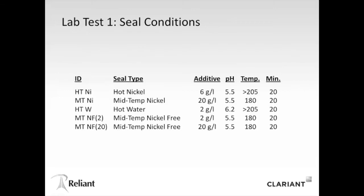So for our first test, we compared 5 different seals. We compared the hot nickel, the mid-temperature nickel, the hot water, and then a diluted mid-temperature nickel-free seal at 2 grams per liter, and a mid-temperature nickel-free seal at 20 grams per liter. You might hear me say mid-temperature 2 and mid-temperature 20, something like that, in order to abbreviate this a little bit faster.